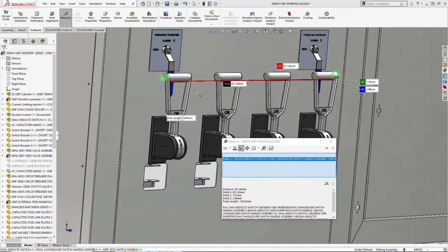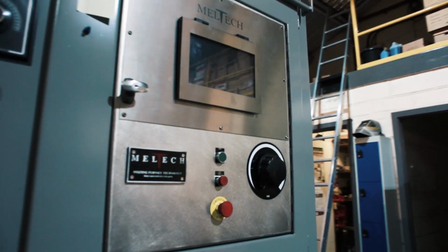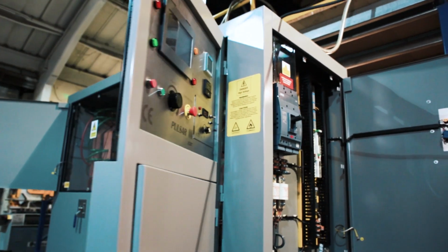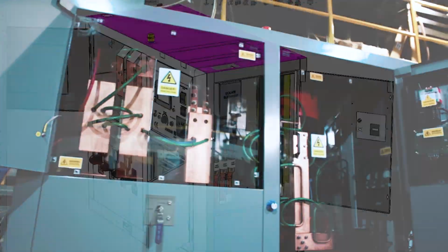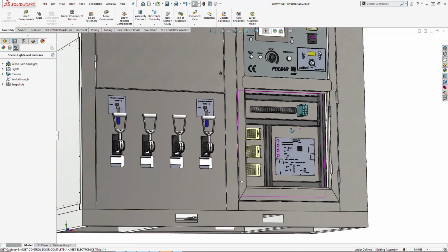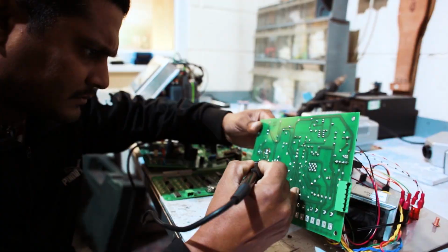I don't think we really could have made these machines without SOLIDWORKS. They're quite complex, and the bits in there need to be very accurate. It could be done without SOLIDWORKS, but I can't imagine how many hours it would take to really do that. We've got 2 users at the moment. I myself use SOLIDWORKS Mechanical. We've got another director who uses SOLIDWORKS Electrical.